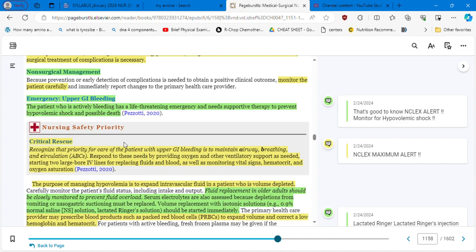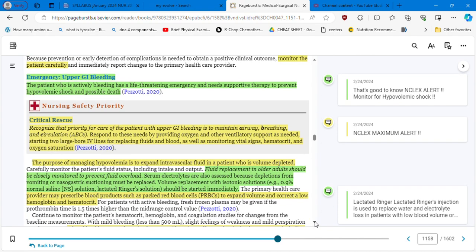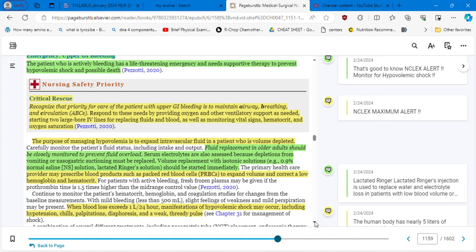So recognize a priority for care of the patient with upper GI bleeding is to maintain airway, breathing, and circulation. Respond to these needs by providing oxygen and other ventilatory support as needed. Start 2 large bore IV lines, one for replacing fluids and the other one for blood, as well as monitoring vital signs, hematocrit, and oxygen saturation, and that's NCLEX maximum alert.